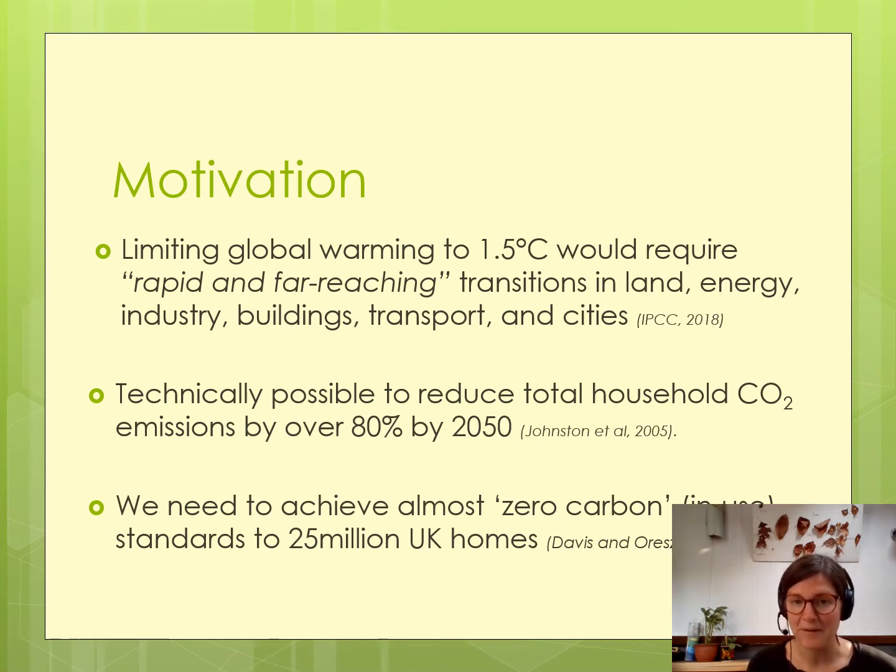We know that it's technically possible to reduce total household CO2 emissions by over 20% by 2050, and that's old research looking at demand and supply measures from 2005. We need to achieve almost zero carbon standards for 25 million homes at least. And at the moment, as I'm sure you're all aware, we're nowhere near working towards this target.